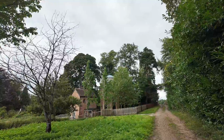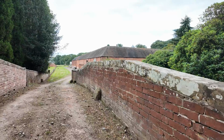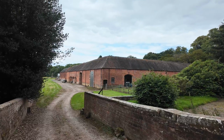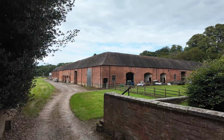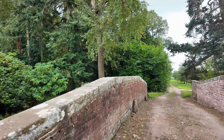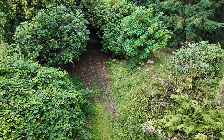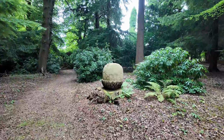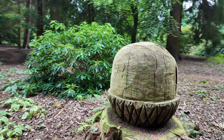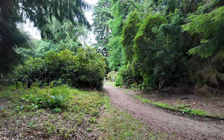An interesting building up here as I make my way up the path. I'm not actually sure what this is, to be honest. Some kind of farm buildings up here. Not 100% sure if I should go this way, so I'll turn around. There's a bridge here though with a path underneath it. Might see where that goes in a bit. I think I've found civilization again. And a weird wooden structure of an acorn. But yeah, I think I'm back on the normal paths near the house now. Thought I was a bit lost then.